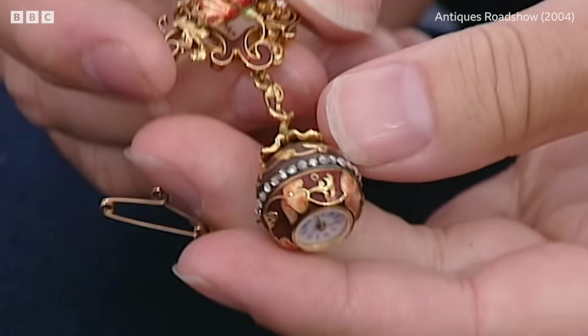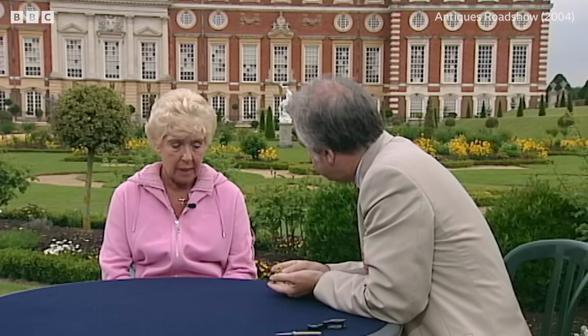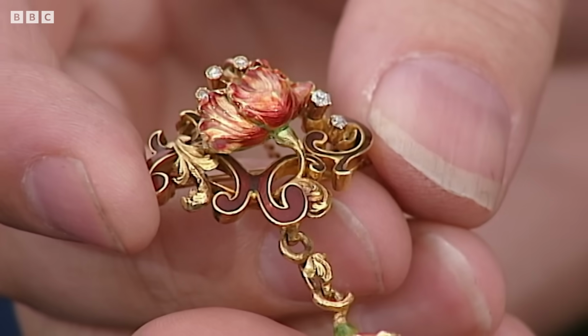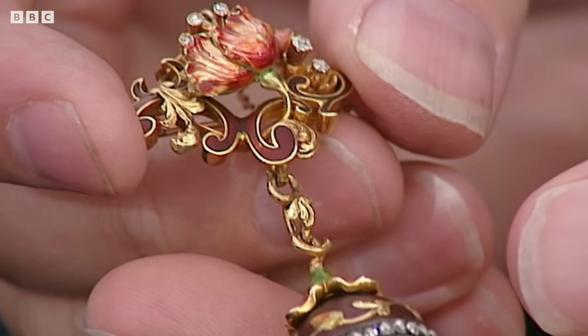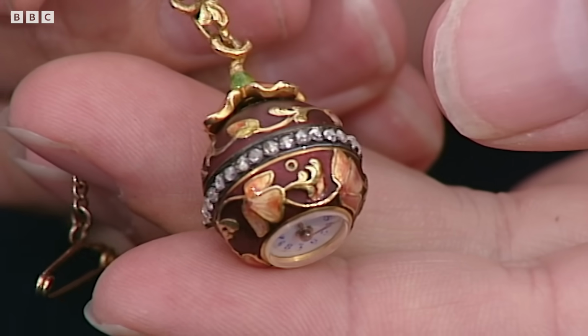It was left to me by a very dear friend. I actually used to work for her, and her husband was a buyer at one time in Harrods. A jewellery buyer? Jewellery buyer, yeah, for Harrods. And when she died, he gave it to me. Was it something that was worn on a regular basis? Yes, she used to wear it nearly every day on her suit lapel.